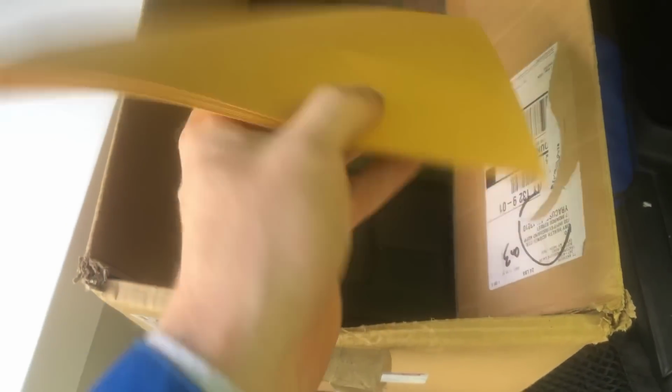These envelopes, they just throw in for free, so it's just a way to pick up free supplies because, you know, supplies do add up.